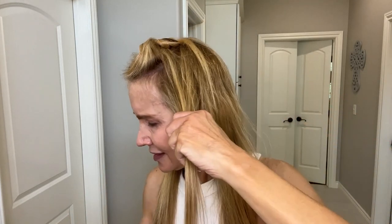But there's that first little curl. And I'm going to go ahead and stick that up. I'll just use this little comb. I get those from Walmart. That's how I make that little puff in my hair. For those of you who are curious about that, I call it the buff for some reason. The buff in my hair.